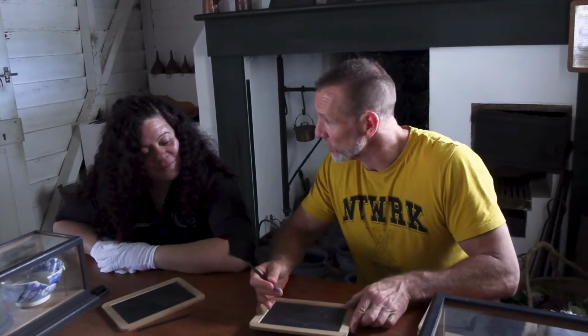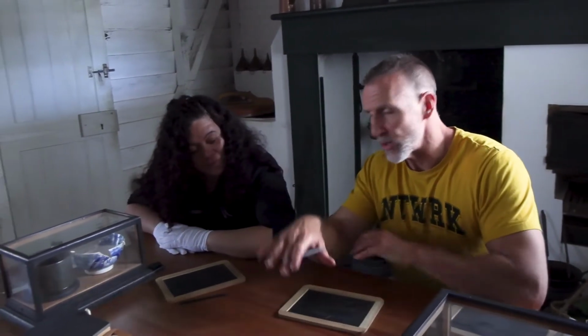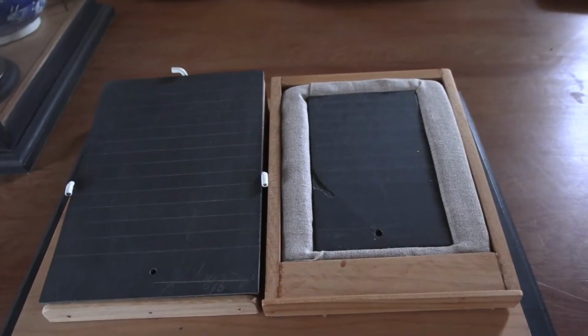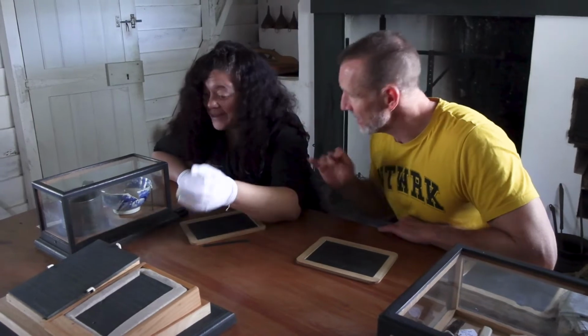These are old slates, which is what schoolwork was done on, and there was some schoolwork going on in this very room, Millie. There was. But this isn't the artefact in question, because right in front of us is an old artefact which has got World Heritage status. Tell us about this, Millie.